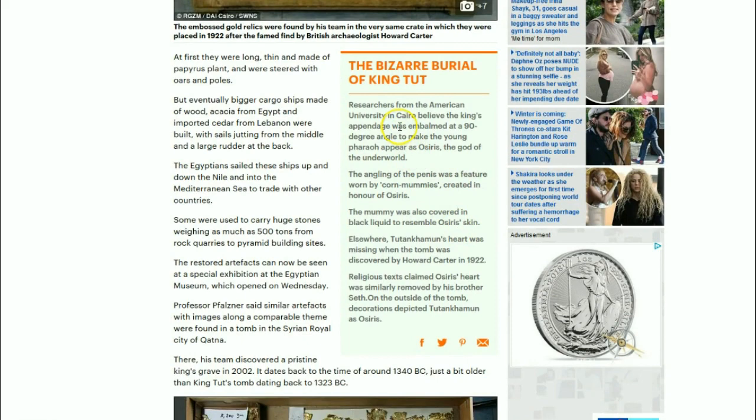Very nice. Let's read about the bizarre burial of King Tut. Researchers from the American University of Cairo believe that the king's appendage was embalmed at a 90-degree angle to make the young pharaoh appear as Osiris, the god of the underworld. That's interesting. The angling was a feature worn by corn mummies, created in honor of Osiris. The mummy was also covered in black liquid to resemble Osiris's skin.